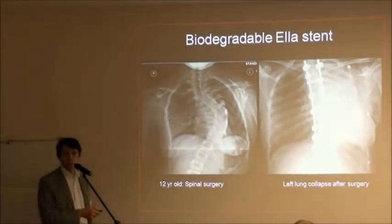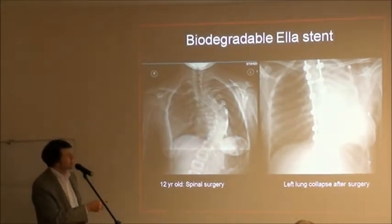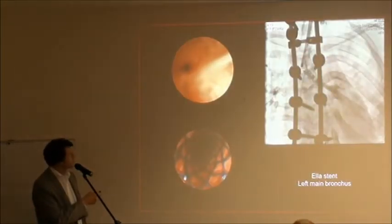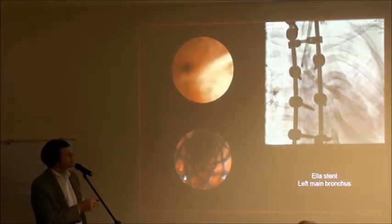The bronchoscopy showed it was because of the way the heart twisted inside of her, and it compressed the bronchus to a complete slit. This is the bronchus here. The left main bronchus is a tiny hole. An Ellis stent was put in.